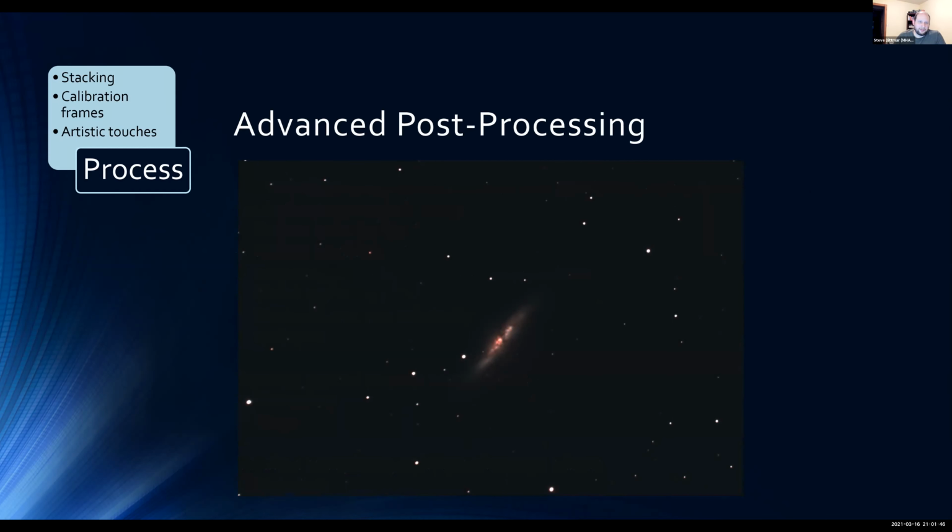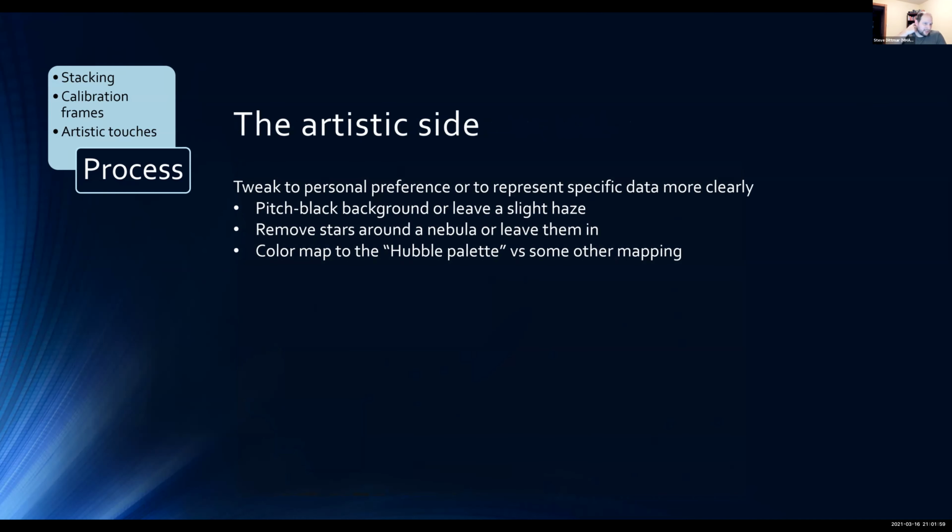So after I ran it through PixInsight and did a bunch of touch-ups with those algorithms, this was ultimately my final image. So there's an artistic side to it after that. People have a preference for whether the background, the space around the stars, et cetera, should be pitch black or should have a slight haze.